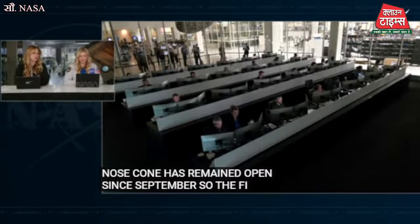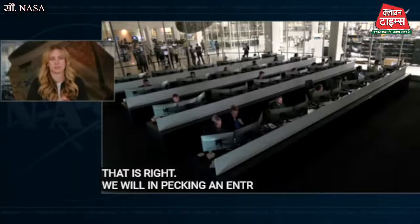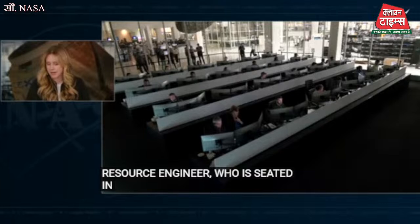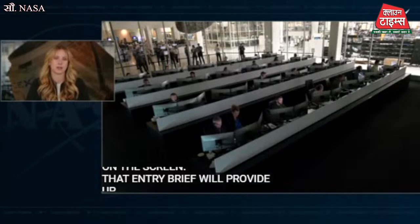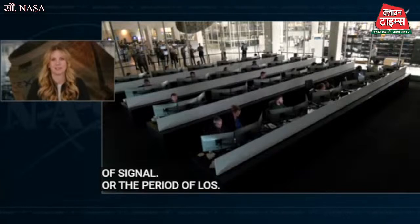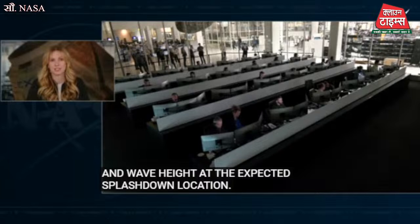Yeah, that's absolutely right. Now, we will be expecting, as I mentioned before, an entry brief from SpaceX CORE. Again, that's the crew operations resource engineer who is seated in that room that you see there on your screen. That entry brief will provide updated times for anticipated splashdown as well as the loss of signal period, or LOS. And that briefing will also give us information such as wind speed and wave height at the expected splashdown location. But all in all, everything has been great today.